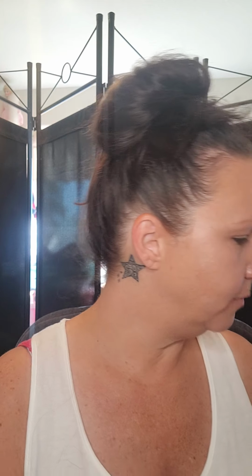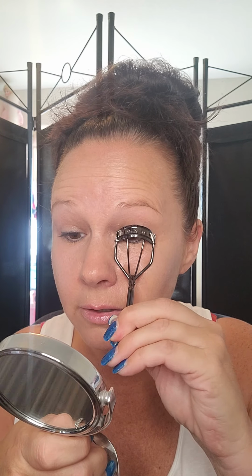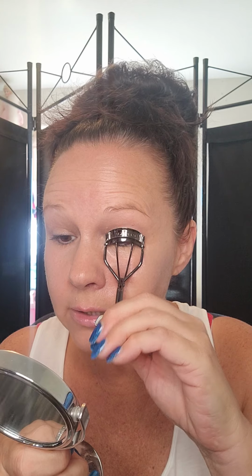And then, oh, I go in and I curl my lashes. We got to make sure that you curl your lashes. And it's so easy, you guys. No mascara on when you curl your lashes, right? And you can use electric eyelash heated curlers or just these little crimpy ones.